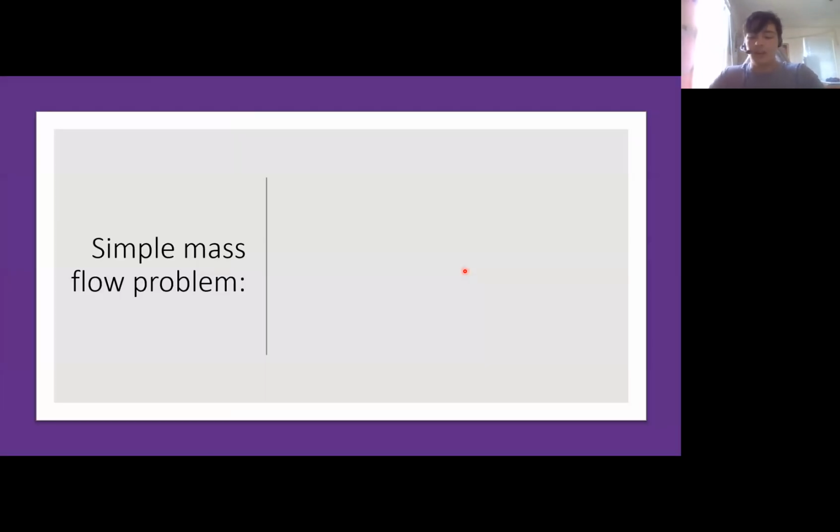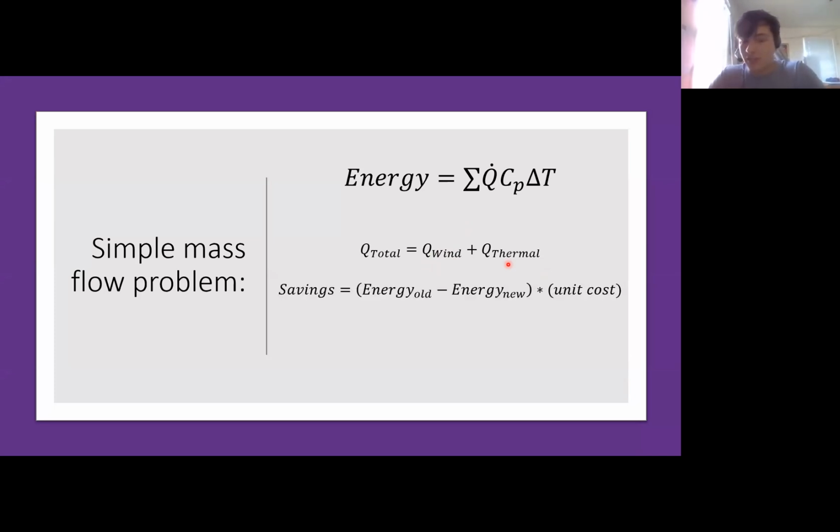So getting into it, it's just a simple mass flow problem where the energy is equal to m Cp delta T, where the mass flow is just the air flow rate in cubic feet per minute moving through the doorway. And this can be broken down into the wind flow rate and the thermal flow rate. And the thermal flow rate is just a pressure differential created by differences in temperature. And then from there, once you know the energy, you can just use the difference in energy times the unit cost as your savings. So the main trick, as you might guess, is to find the wind and thermal forces.